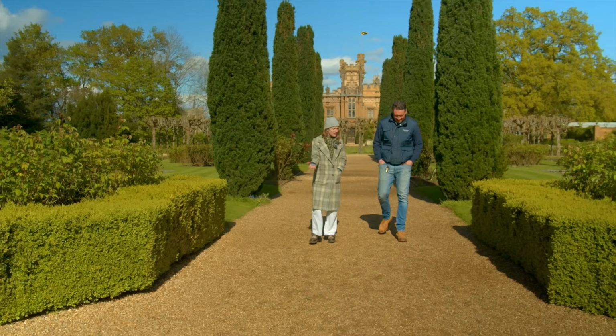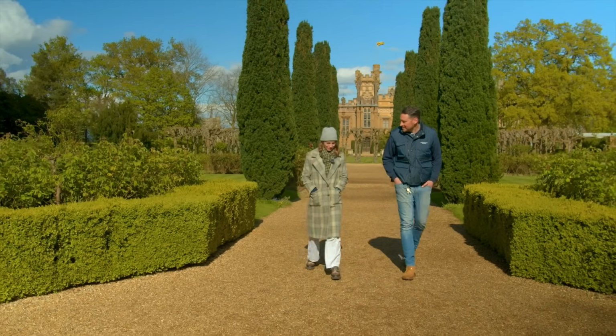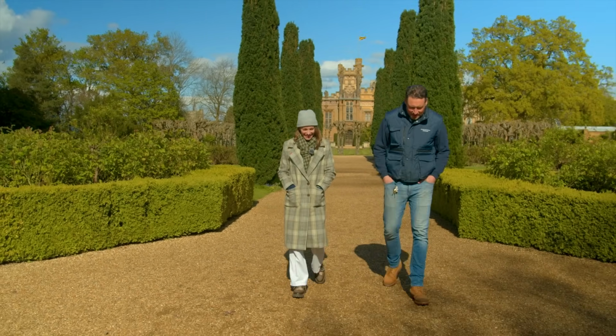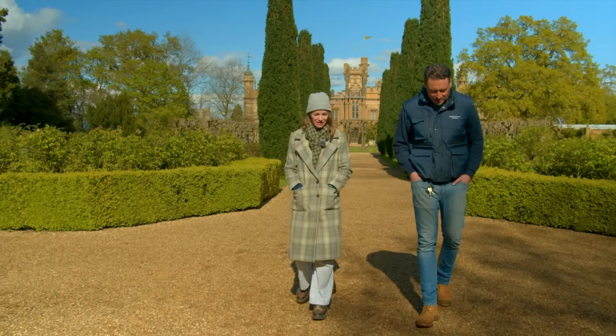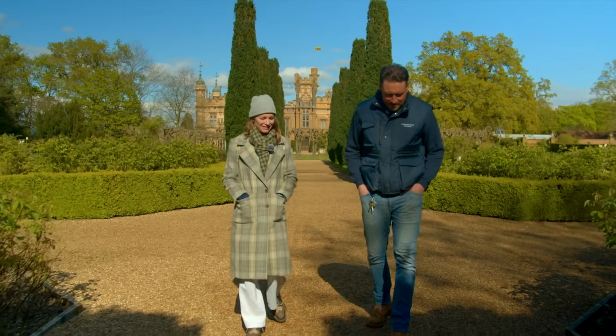So you're quite new being head gardener, is that right? Yes, I've been here just over a month now, so early days. But I'm picking up things really quickly. I'm really interested in the history of this place anyway. So it's quite easy for me to get inspired about the different stories and the different characters over the years.